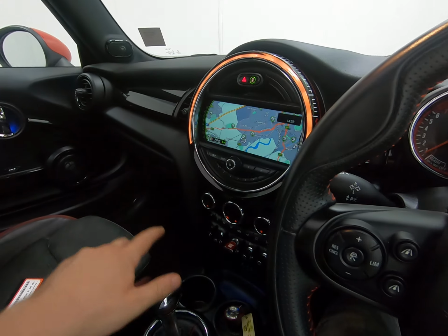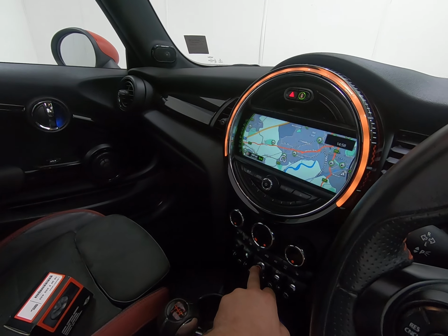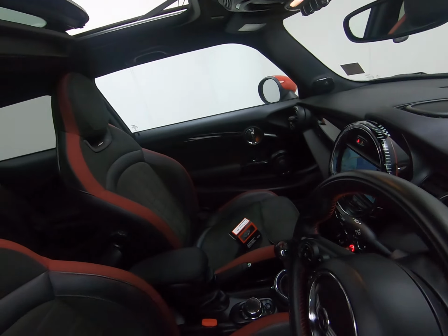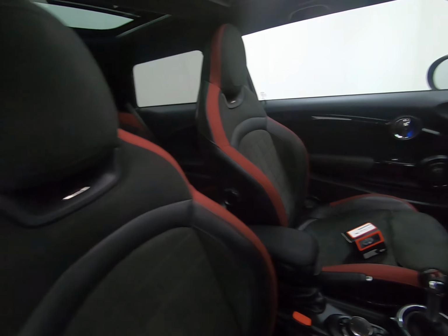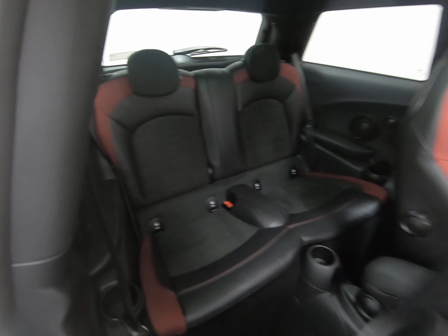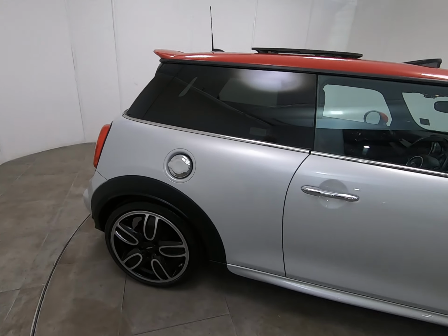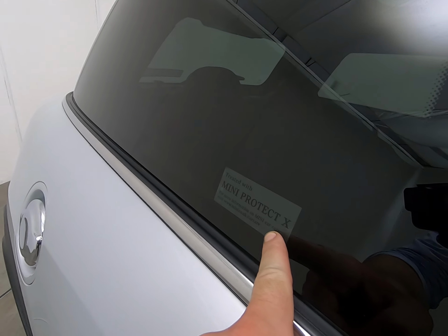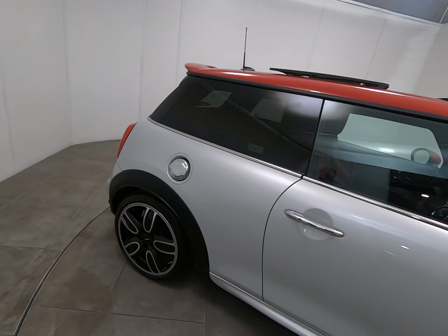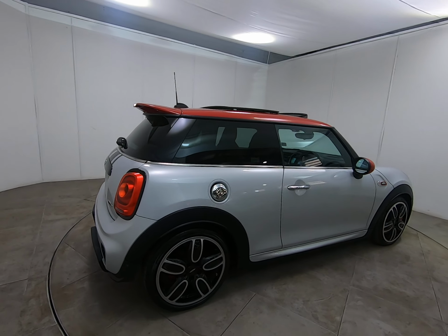As I said, sounds absolutely phenomenal. So we'll just turn the vehicle off and go around the rest of the vehicle for you. Seats in the rear really do look like they've hardly ever been sat in. Just to point out as well, this car has been treated with the Mini Protect X to protect the bodywork and interior, done by Mini themselves.